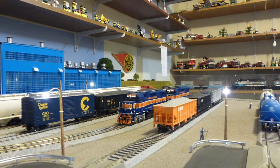train building over there. But I got the roof screwed on, so that ain't happening yet. But I got some ideas to get some lights up in. I don't want to tear the whole building up or take the roof off. Anyways, take a little roll around the layout.